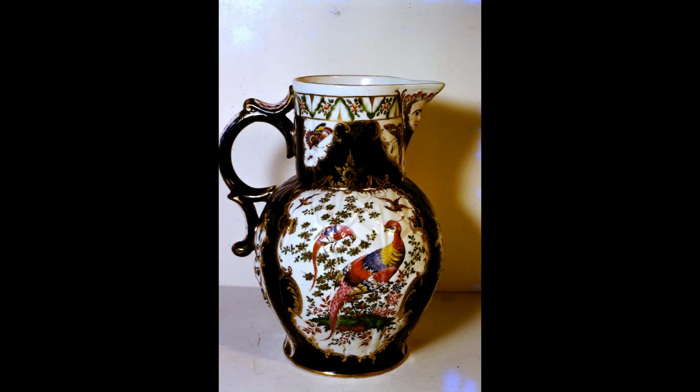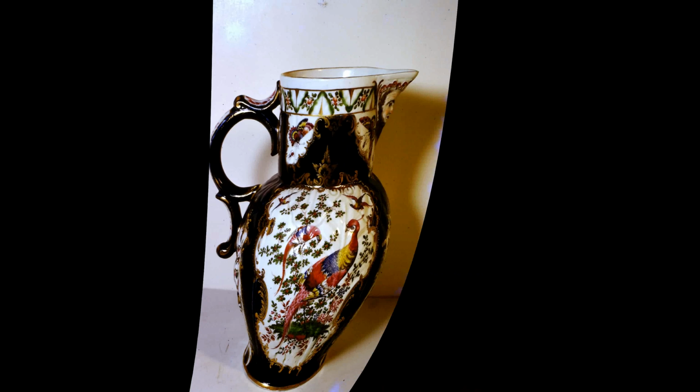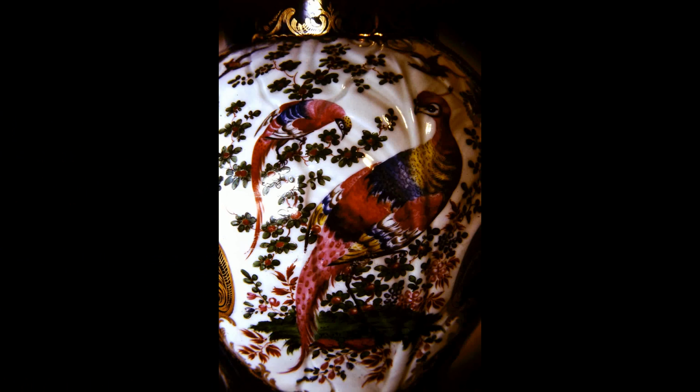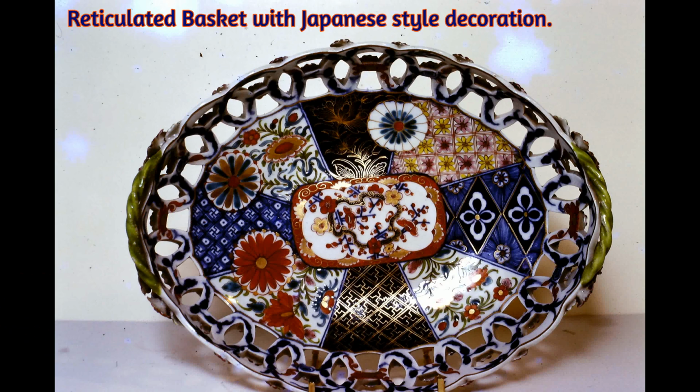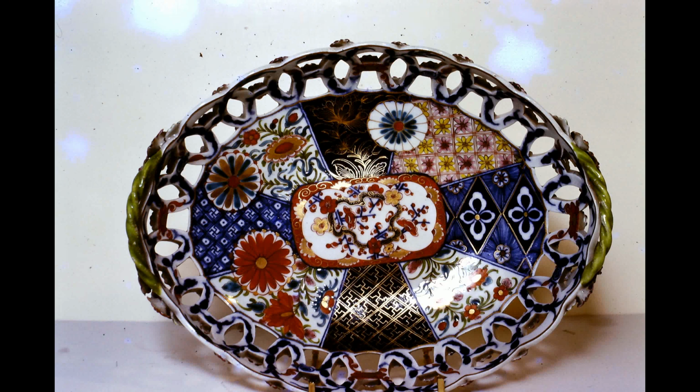The Worcester factory was renowned for these cabbage leaf moulded mask jugs, once again with these remarkably beautifully enamelled decorations and gilding. The blue part was painted on the jug before the first bisque firing, and the enamelling was done after the glazing. Here is a close-up of that beautiful reserve. Here is another fine example of another reticulated basket painted after the style of the Japanese porcelains of the period.